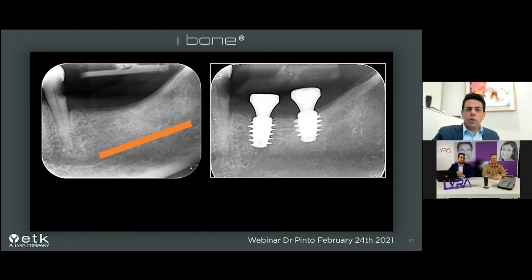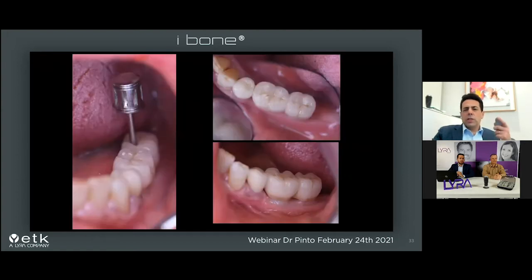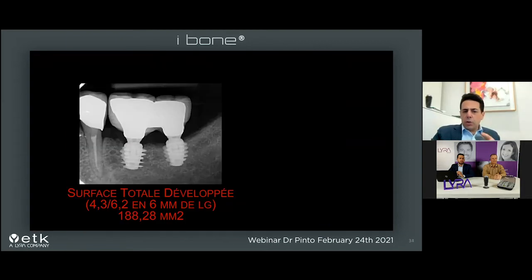I'm sure you will say something, but we will finish this case and show you the result. We put the implant and the crown directly, screw retained. I don't like the cemented crown, so it's better to have only a screw-retained crown. We take the X-ray and everything seems fine. And I'm sure you will ask, what is the total surface for this implant that seems so short? You see 188, but I'm sure you would like to have a comparison.